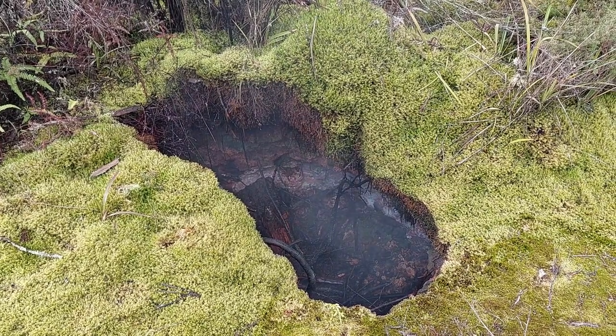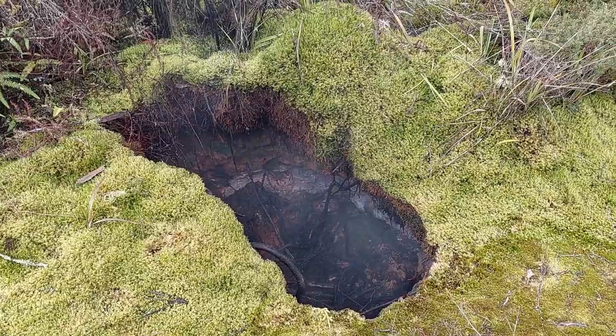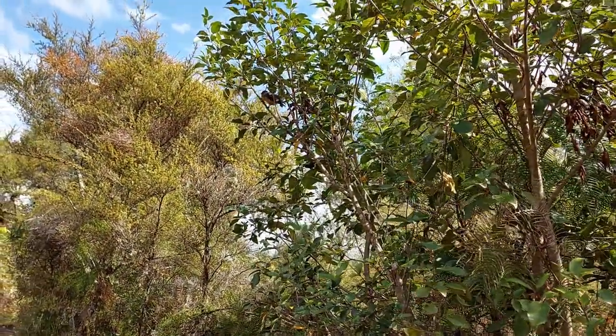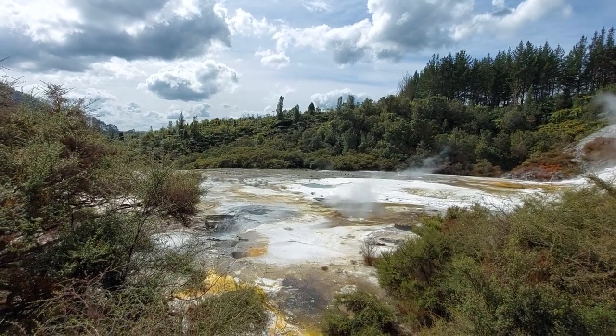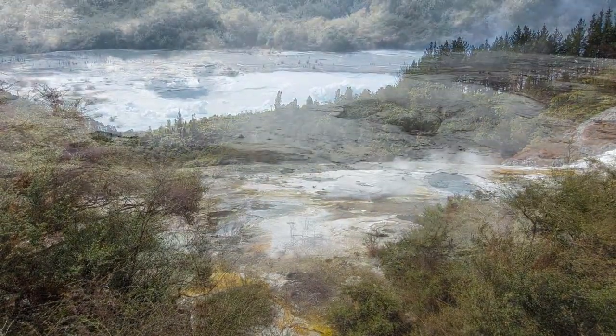You can tell why they don't want you to go off the paths, because those kinds of things can just open up under you. Hey, wow. Oh, the wee one over there's going too. Oh yeah, it was going before, and then I saw the bigger one down here. Oh, the bigger one down here is also going.